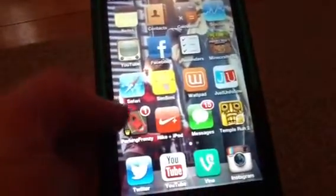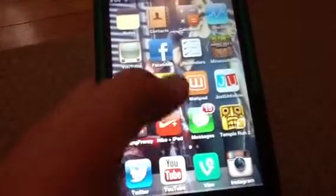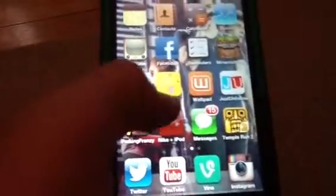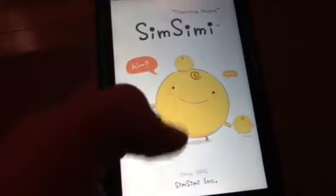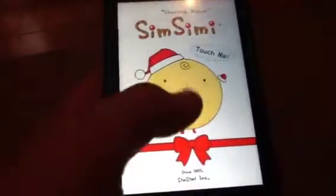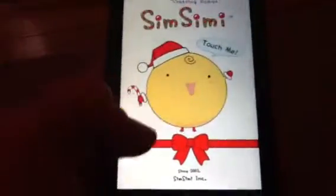Next, so important. I have Facebook. I have Minecraft, the full version. I have SimSimmy. SimSimmy is an app where you can chat with this robot. And it's just loading. Okay, let me get rid of this.